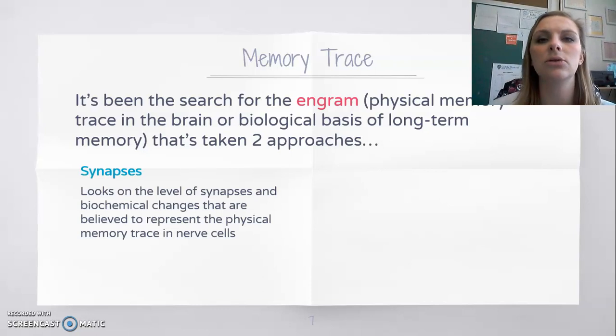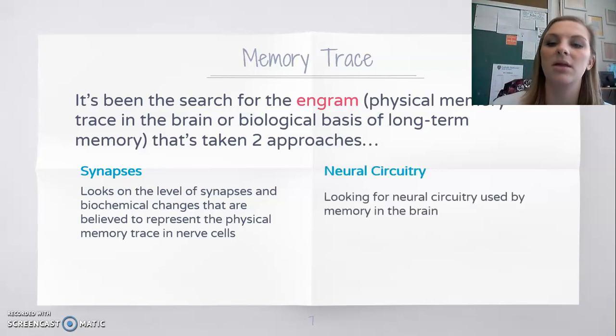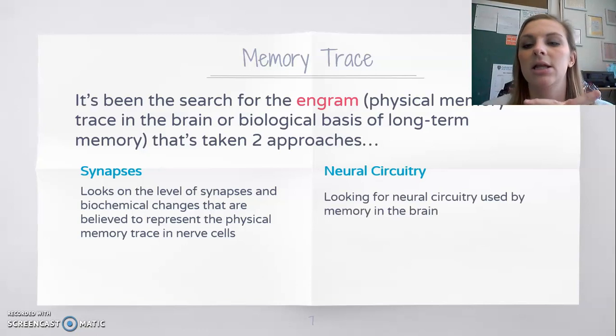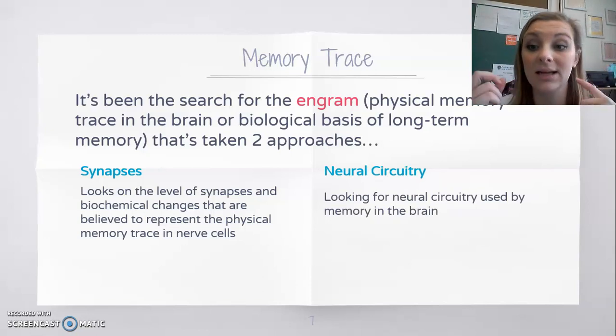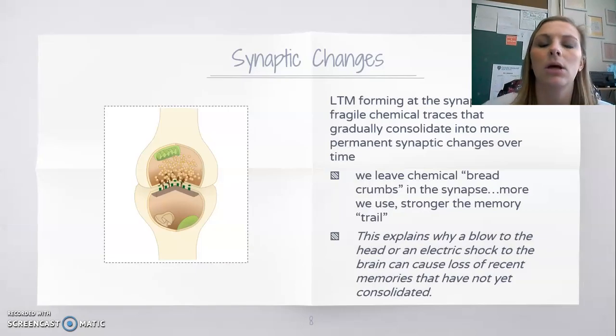The first is through our synapses. Remember, the synapses are the gaps between neurons, right? This is the idea that through these synapses, we can find the physical memory trace within nerve cells. We can tell because of what's happening within those synapses. And the other is the neural circuitry. This is using how the parts of the brain are connected in order to determine where our memory is stored. So let's first look at the synapses.